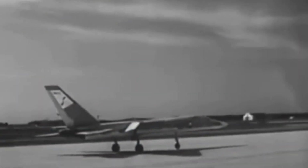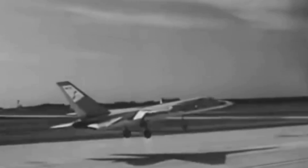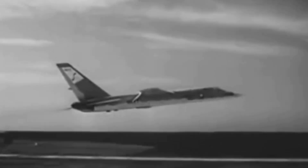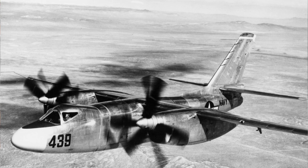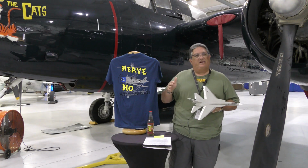It started development in 1954. It was a private venture, as I said, by North American Aviation. It was the proposed successor aircraft to the XA-2J. So the Navy went to contract with the airplane in 1956. Its first flight was in 1958.